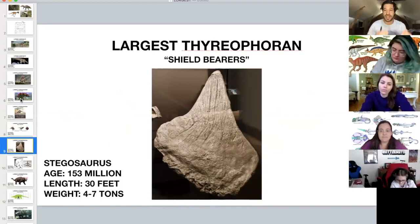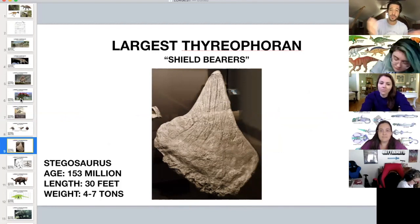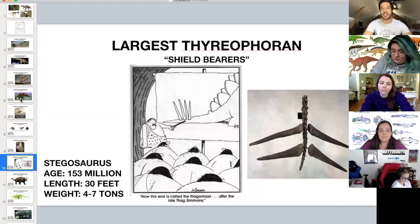We've said it before, I'll say it again. Weird features on dinosaurs: fighting, flirting, or fanning, sometimes we're just not sure. That is probably the most famous body part on the Stegosaurus, but we can't talk about Stegosaurus without talking about the thagomizers.